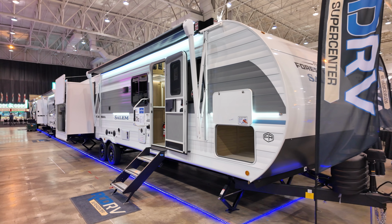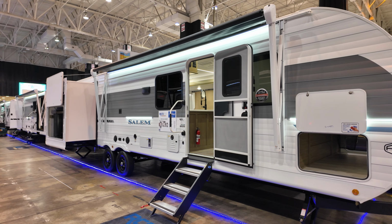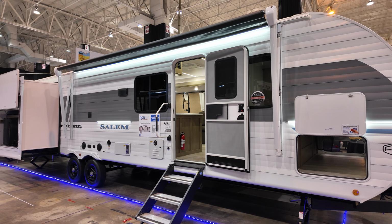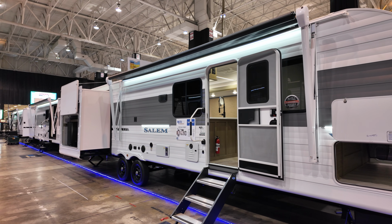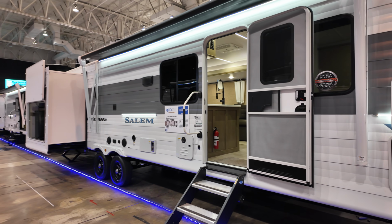Now, this one in particular, like I said, is one of the most popular floor plans in the entire RV industry. I believe it is actually the number one selling bunk model for a travel trailer out there because it has big slides in the back, so a ton of room for the kids, a slide out in the living room, but you're also going to get a big outdoor kitchen.